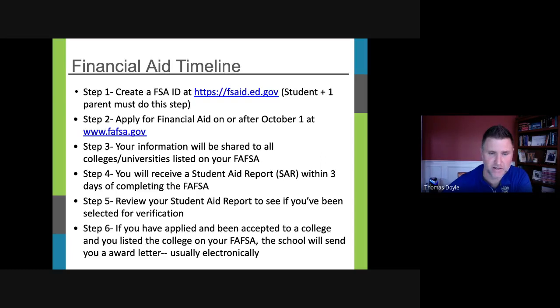So that's why I said when you use a personal email for FAFSA, don't use your Bloom Township one, because once you're gone in May, that gets wiped out and you're going to lose all those emails. So make sure you do this on your personal email.